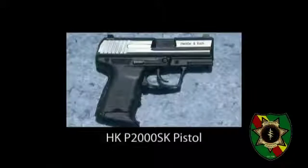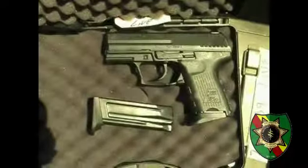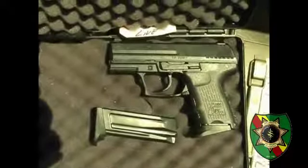HK model P2000SK, which is a 10-round, 9mm magazine-fed semi-automatic pistol, and it is state-of-the-art.